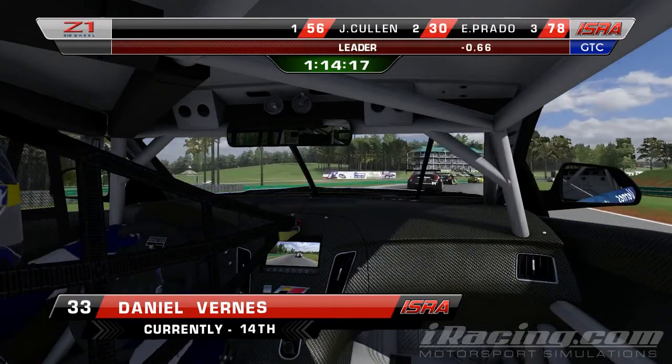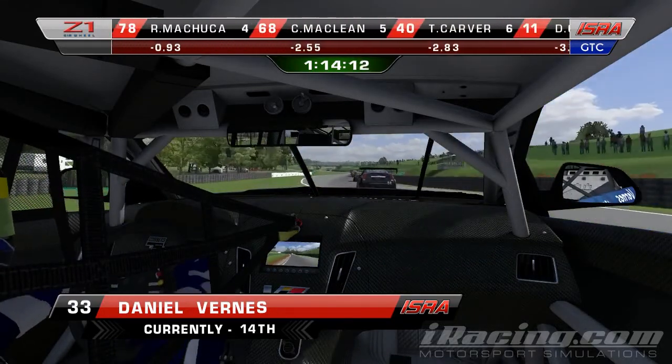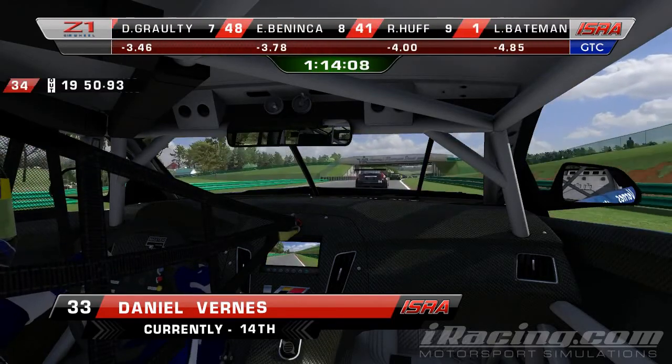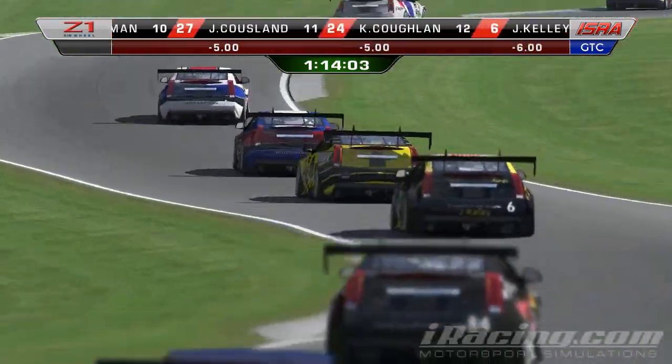Wow, Daniel Burness making quite the outside dive there. I don't think it was anything intentional, but he was just out-braking himself or caught off guard there, and was fortunate to keep it both on the track and off of the car ahead of him.